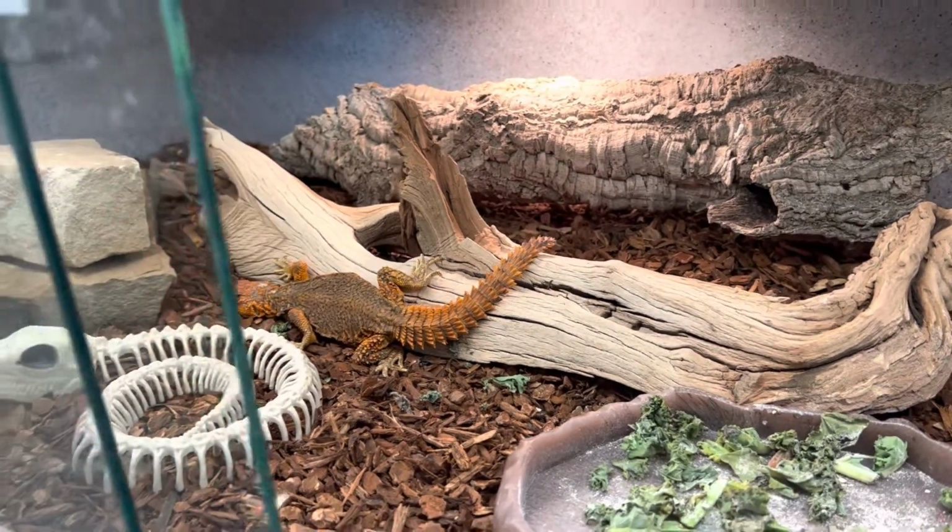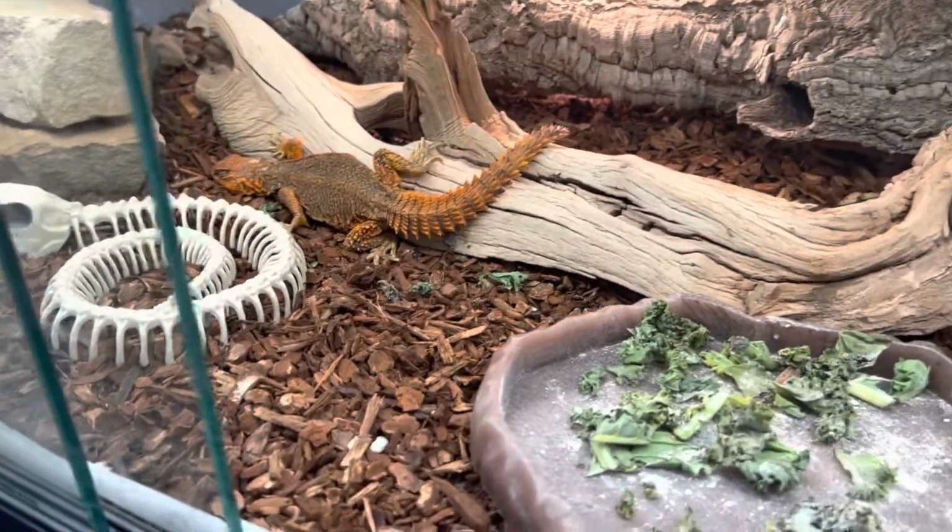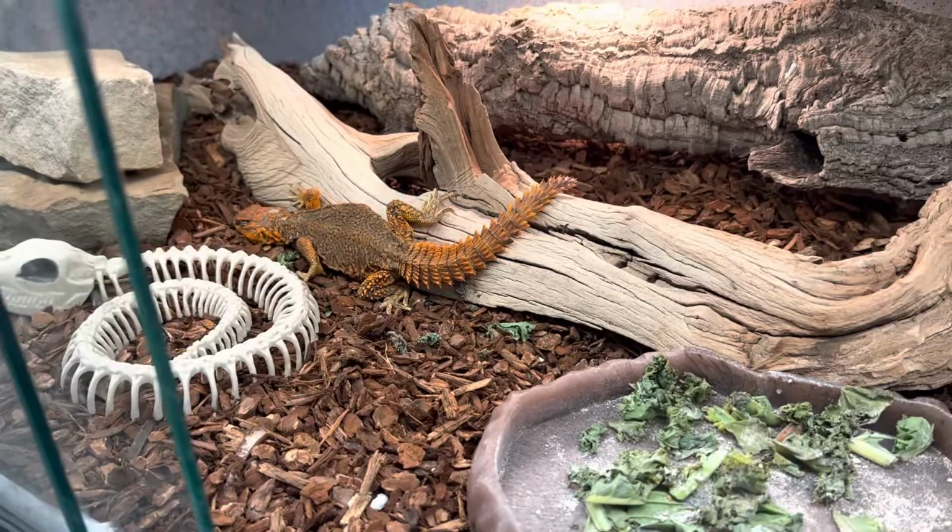Enclosure size, I know I'm kind of all over the place today. And I forgot to say happy Friday. Anybody else happy that it's almost the weekend?